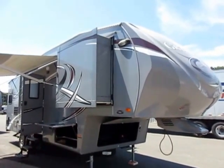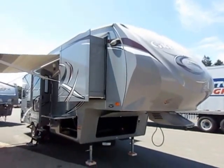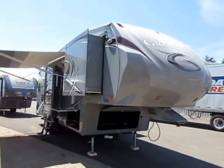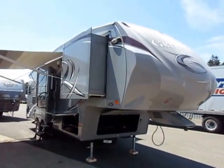Regardless, what is this camper? What's its history, and what are the good points of this one? That's what I want to focus on, because there's a lot of good here. You know, the natural question is, well, why would they want to swap this thing out?